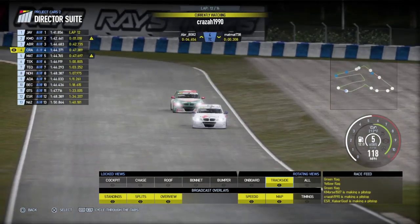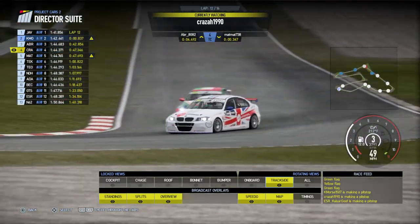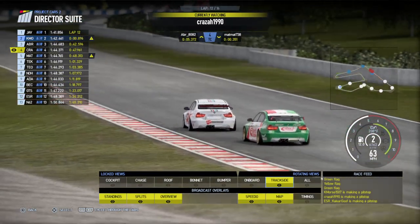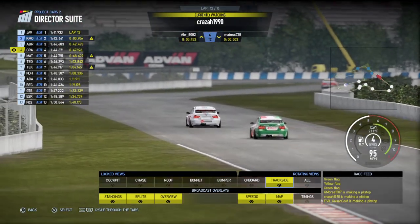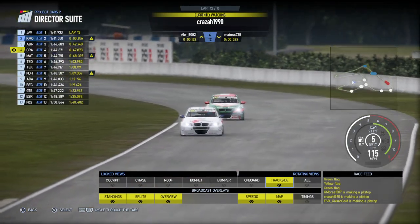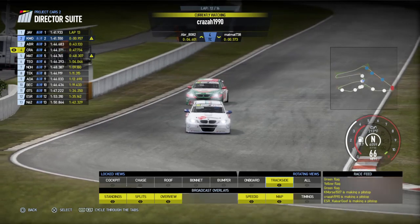And as I said when we were on board with Javier Rands and K-Moss, is Matt going to look up the inside? He does, he'll get the deeper line, and this will be a horrible run-off for him. He's going to lose time, and as you can see, he is already losing time, but he isn't within the slipstream. He's taking a different line to Crazy. He should just stay within the slipstream. That'll catch him up a little bit.